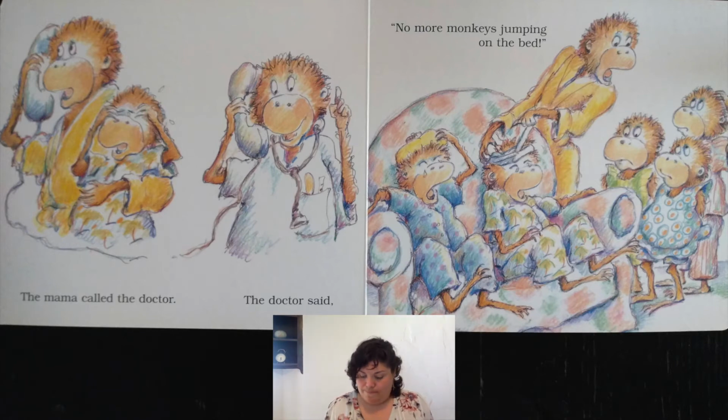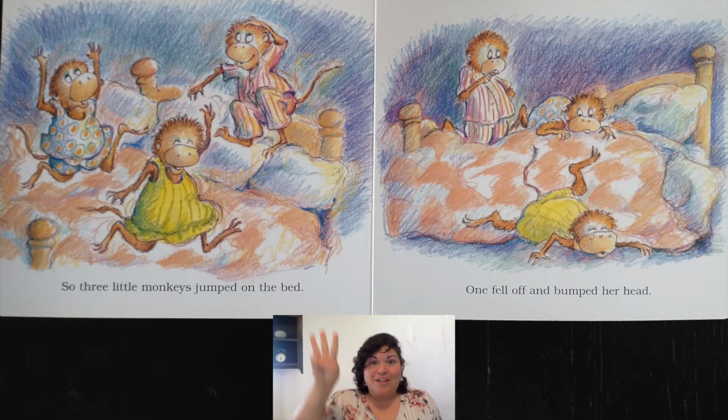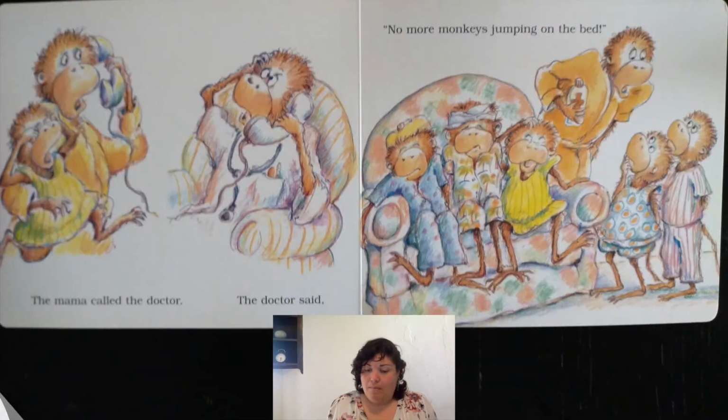That's interesting. All right. So three little monkeys jumped on the bed. One fell off and bumped her head. Mama called the doctor and the doctor said, "No more monkeys jumping on the bed." All right. We had three and one fell off. How many do we have left? Two. Three, take away one is two. Three minus one equals two.